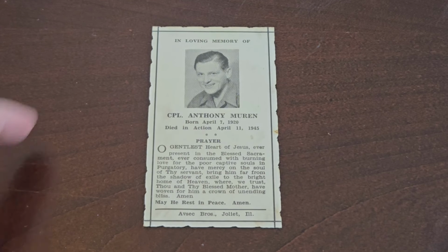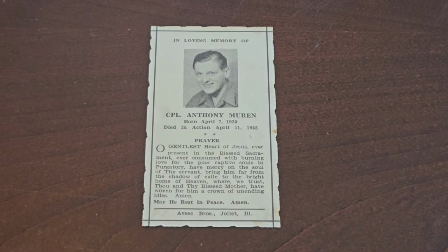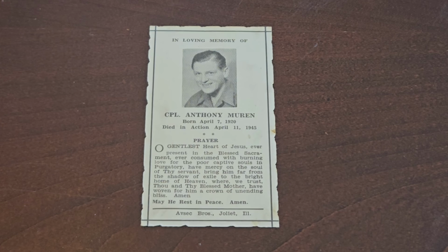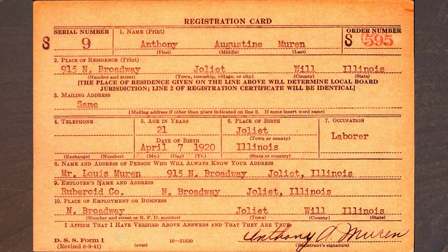So starting from the top here, in loving memory of Corporal Anthony Muren, born April 7th, 1920, and died in action on April 11th, 1945, less than a month before the end of the war. Now, I actually found a ton of information on Anthony. Anthony, or Buff as he was called, Muren, was born on April 7th, 1920 in Joliet, Illinois.